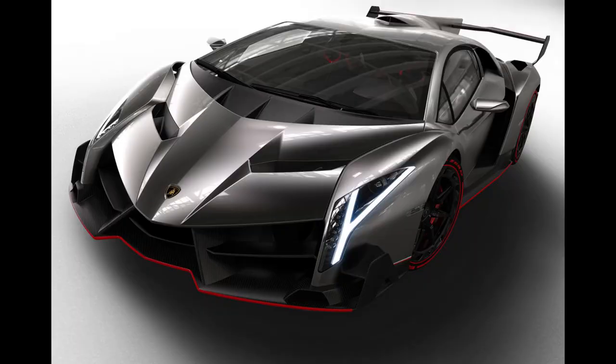I think we should start with the stuff that just got up on our site. We have pre-orders up now, and one that really caught my eye, Ryan, is the Lamborghini. If I recall correctly, Lamborghini unveiled their Veneno, as it's called, at the Geneva Auto Show. Well, correct me if I'm wrong, I saw it on Top Gear.